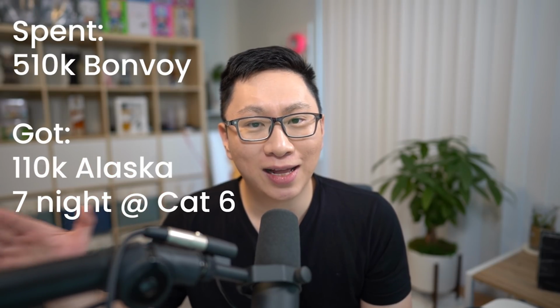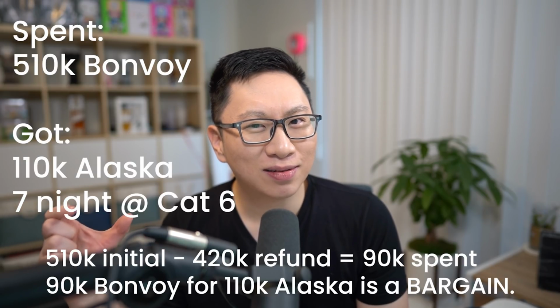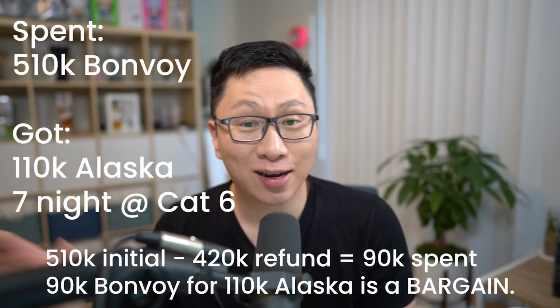I still have the 110,000 Alaska miles from the flight part, meaning that I pretty much spent 90,000 Bonvoy for 110,000 Alaska. Amazing value. Even more amazing is that I don't need to deal with a certificate that expires, and I don't generally like spending 7 nights at one property. I want to review multiple places. All of this sounds amazing. Why are you getting freaked out?